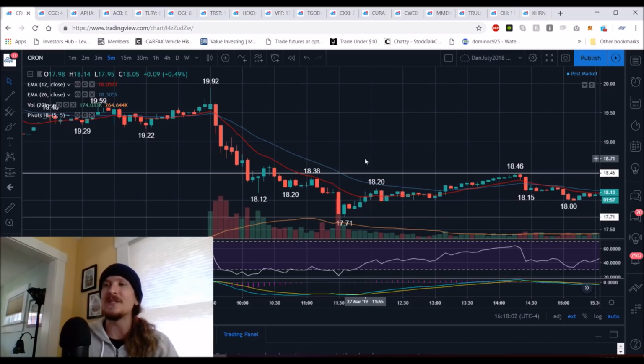So knowing that this SPY support was sitting there, knowing the 5-minute RSI for SPY, knowing that Cron was really beat up and we just broke 18 psychological and saw a volume climax on those stops triggering, I entered a first position at 1778 on Cron with the intention of entering a second position if we were to continue dropping down, perhaps into the 1740s. So I only ended up entering that one position.